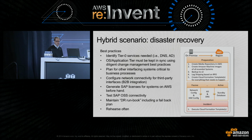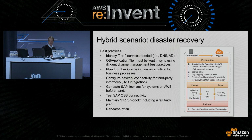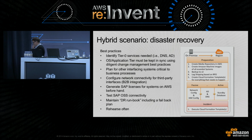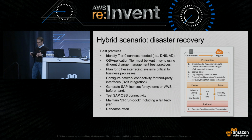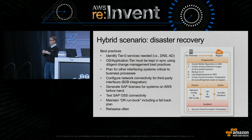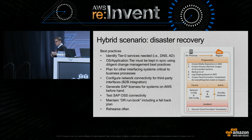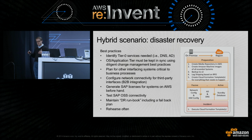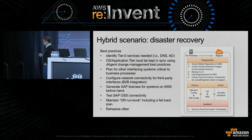A lot of customers are doing disaster recovery on us. Again, in a similar vein, it's important to identify the tier 0 services that are needed in the event of a disaster. So you need to go through the whole application portfolio and understand not only your SAP environment, but also the interfacing systems. And then, again, the tier 0 systems, AD, DNS, those types of things that are needed. Because SAP systems are very business critical for business processes, and there could be a lot of systems outside of SAP that are part of the business processes. So it's important to identify those as well.